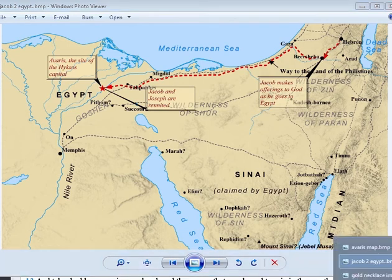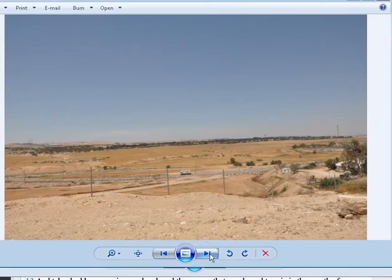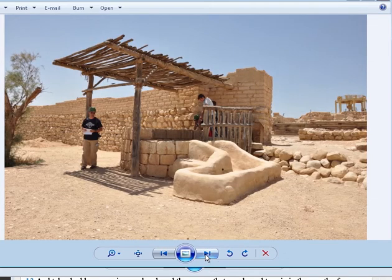So I did find my pictures from Beersheba, so I thought I'd show you a couple of those. This is just the area around Beersheba. This is taken from where I showed you the picture of that one well. I'll show you again. And this is modern day Beersheba, where there are wells. It's more likely that Abraham and the group were living over there. So there's that well that I was telling you about.